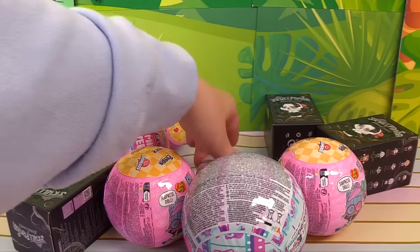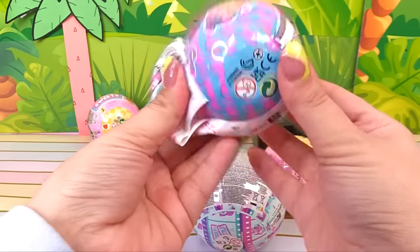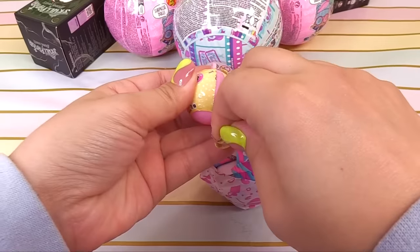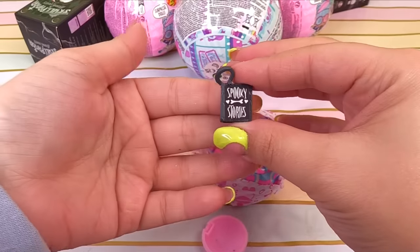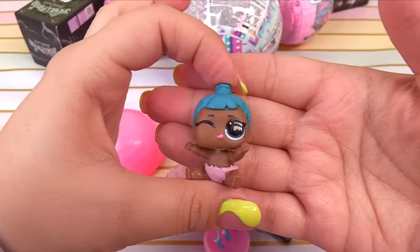We have a tiny little ball left here. Is it one of the So Minis? It is. Let's go ahead and open this one up. We have another confetti pop. Is it the same one? Is the accessory different? Nope, we got another spooky stories book, so it's another Sleepy Bones. Here she comes to save the day.